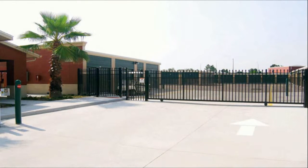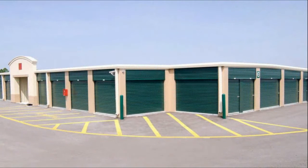The security gate, which is a slide gate system, where if somebody puts in their code, then the slide gate opens, and they have to put their code back in to get out, so we keep a record of people coming in and going out. You'll see the final pavement striping for the fire marshal. You'll see the bollards along the edges to keep anybody from hitting the buildings.